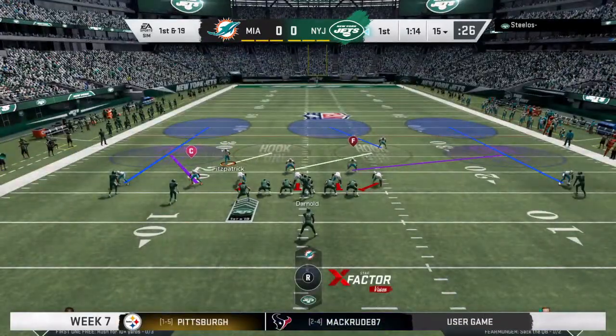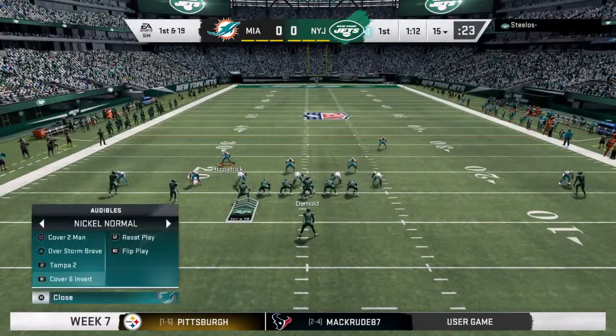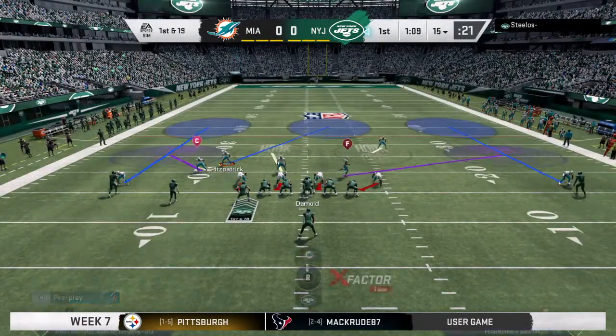Let's get off the field, D. Let's get off the field, D. Check 3. Tighten up.